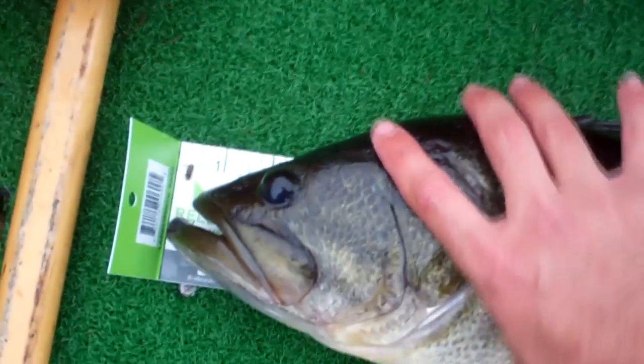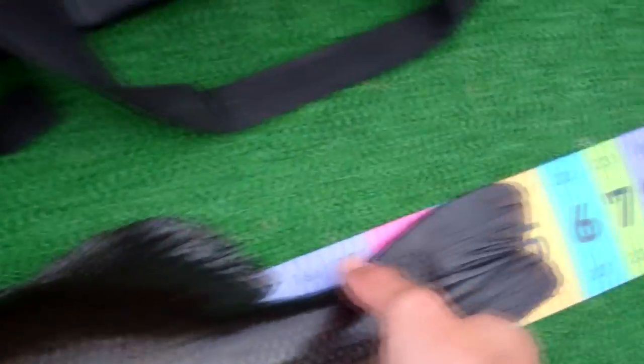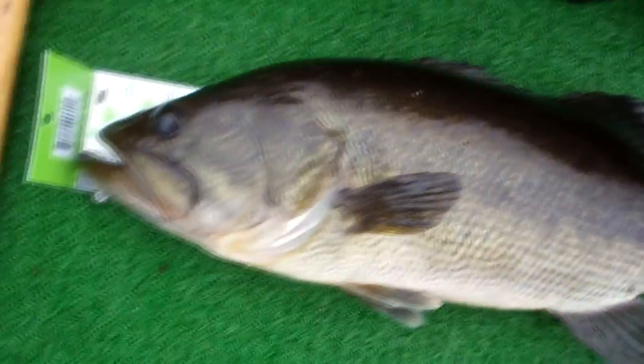Look at there. River to Sea Spitting Wah. Almost identical to the last one I caught. Man, that's fun though. Doesn't get much better than frog fishing. Let's see what it measures. He's right there on the line. 21 inches, same as the other. That's a nice one. Identical fish.